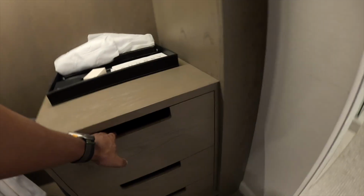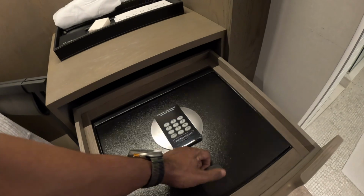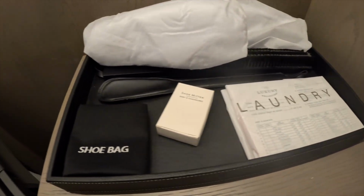So them just having it on deck was very, very nice. I tried to open this thing, I couldn't, so I gave up. We have these drawers where you have the safe. Again, very nice way to keep the safe out of sight. Like if someone actually breaks in, it's nice for them to actually have to look for it. I mean, they probably find it, but hopefully they can't get in.